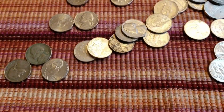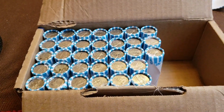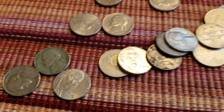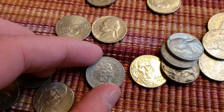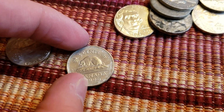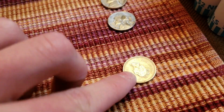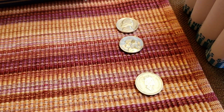Well guys, we've stumbled across our next find. This is on the 9th roll of the box. As you can see, we still have these ones to go over and all those, so lots of finds hopefully to find. And I believe this is a Canadian. Looks like a Canadian to me. Queen Elizabeth on the front. And it is 1996. Got a little bit of gunk on the back, but I don't find many Canadians in nickel boxes, at least around here. So that's a cool find, and I will get back to you with anything else.